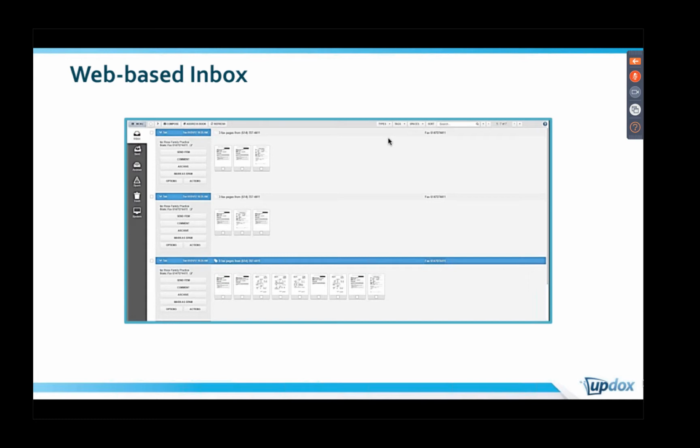So if Sam is the one who manages all of your referrals, for instance, you could look at that and be like, oh, this one's for Sam. Tag it for Sam and move on. And then when Sam gets into the inbox, they can take a look at all the documents that have been tagged for them and carry out their workflow from there.